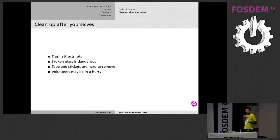If you have any glass bottles, there will be dedicated boxes in different corners of the buildings. You will see them clearly marked. Drop off your glass bottles there, and they will be collected by our volunteers. We ask you to not stick anything to the walls or whatever surfaces you may find. It is hard to remove and makes our job a lot harder tomorrow.